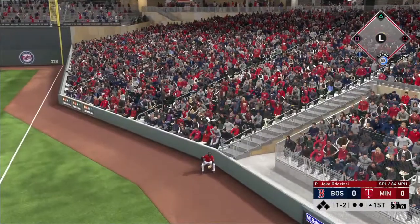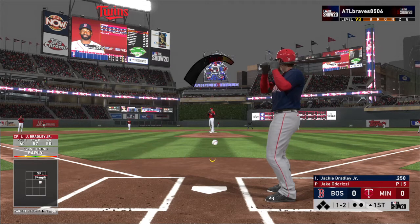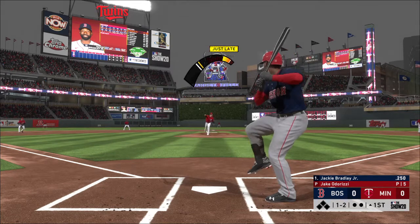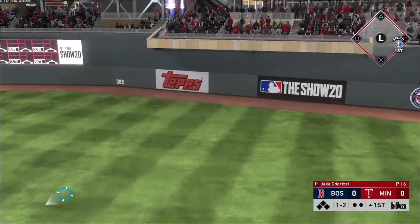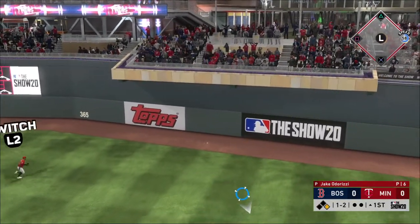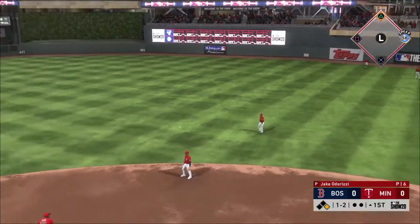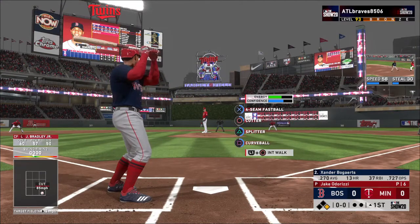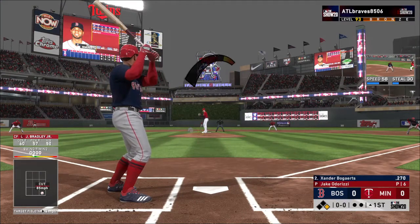All over that one, but a little out in front. Foul ball. This is pulled into right. He lays out for it, but he can't pull it in. Got it.